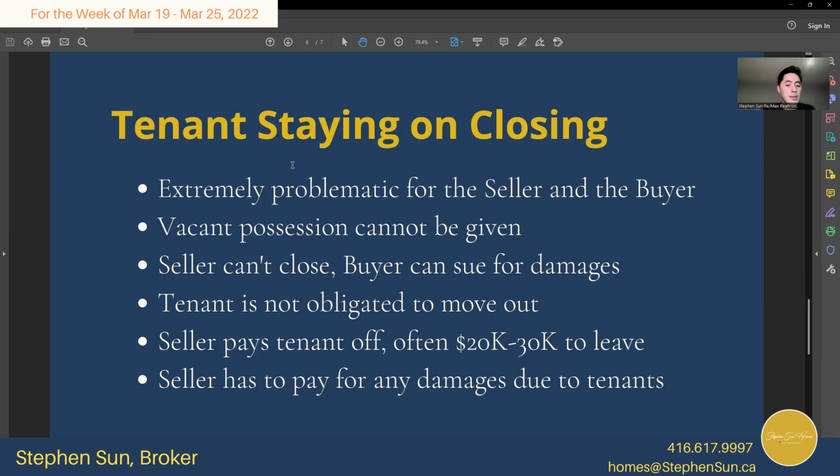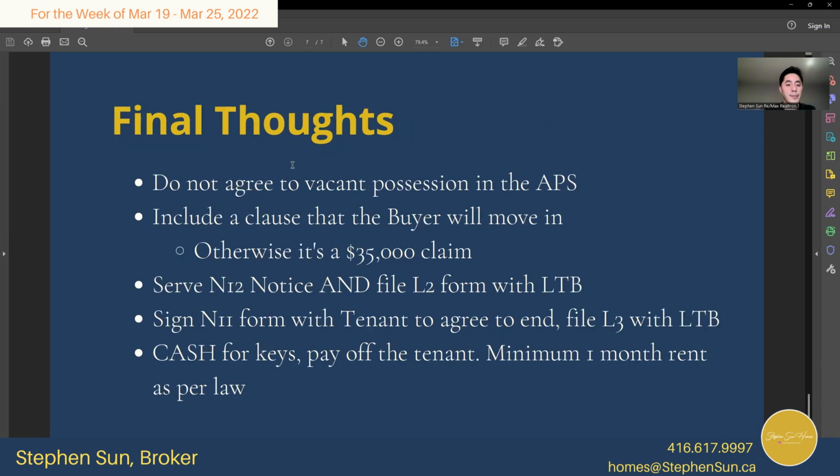What that means is, if they don't move out and finally at the very last minute you negotiate with them, you pay them up, then they move out, you still have to fix up the unit before you give it to the buyer. So you can see it's very troublesome. And it's a big issue if the tenant stays on closing, and it does happen. So keep that in mind. And I have some final thoughts on this topic.